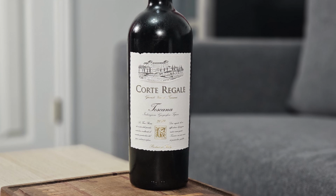I'm going to be reviewing the 2019 Corte Regale Toscana. It is a Super Tuscan from Italy. It's 80% Sangiovese, 20% Syrah. It is 13% alcohol by volume. I paid $15 for it at Specs. Let's take a look at this wine.